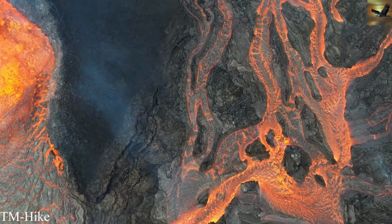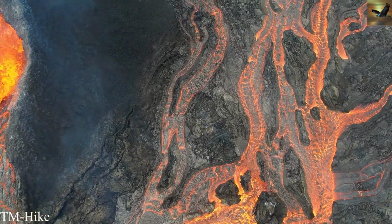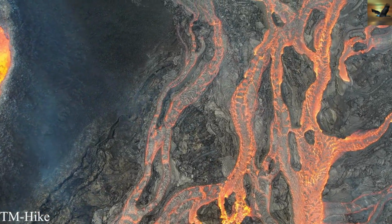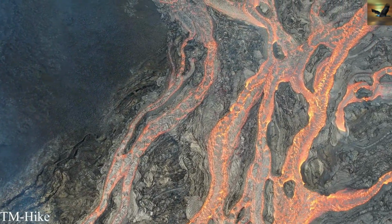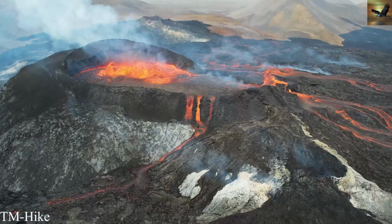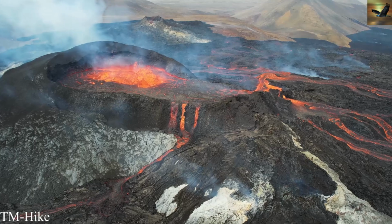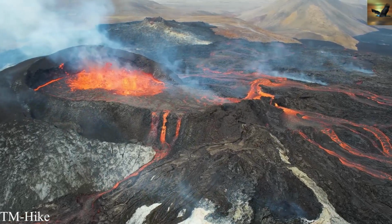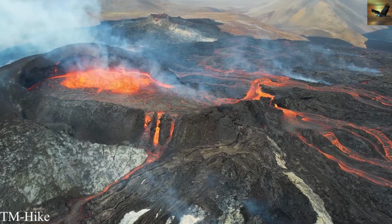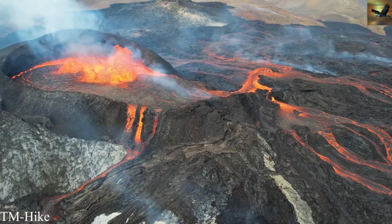Fagradalsfjall is an active tuya volcano formed in the last glacial period on the Reykjanes Peninsula, around 40 kilometers from Reykjavik, Iceland. Fagradalsfjall is also the name for the wider volcanic system, covering an area 5 kilometers wide and 16 kilometers long between the Eldvörp, Svartsengi, and Krýsuvík systems. The highest summit in this area is Langhóll.